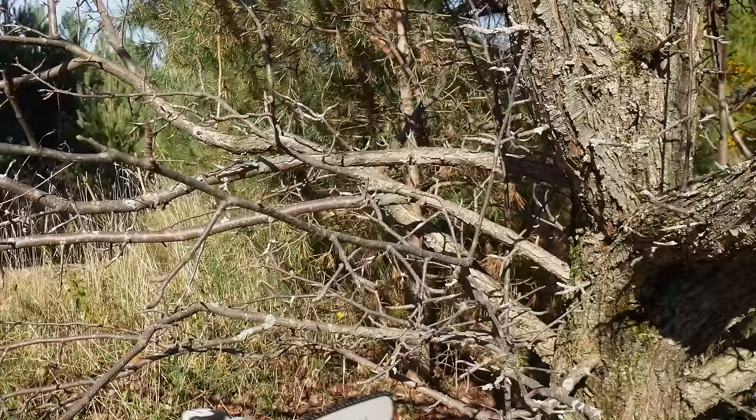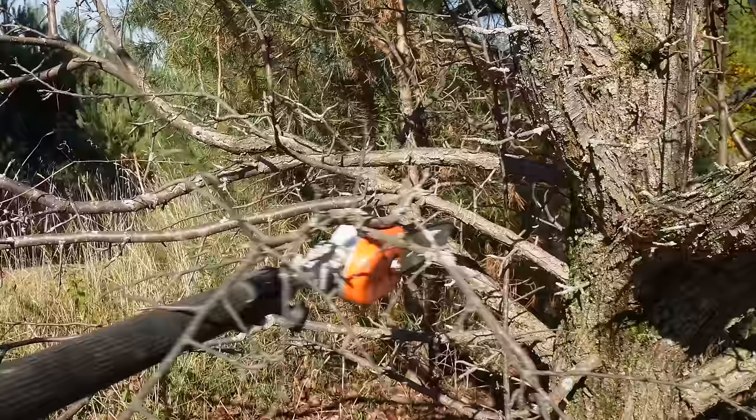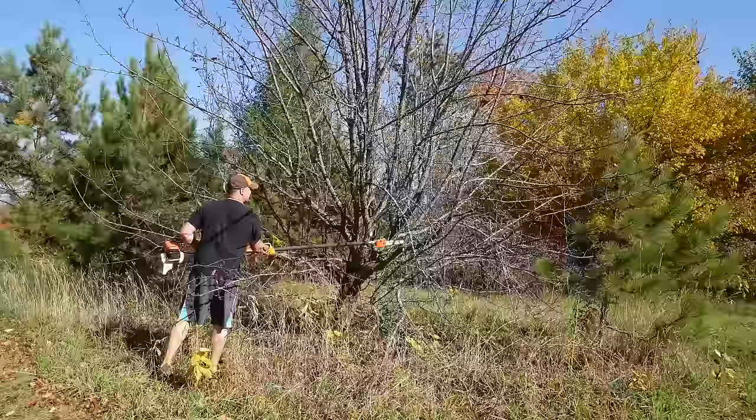So this year, we decided to really give it a hard pruning to try to regenerate some growth and some fruiting for next year.